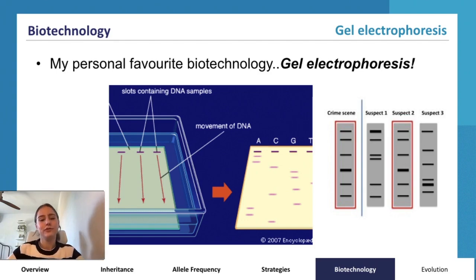So you can think of this gel matrix as a microscopic maze. Molecules will travel through it, but at different speeds depending on their size. You can imagine that a bigger DNA piece will struggle to get through the same pore as a smaller one, and that's the logic being used here. DNA samples are mixed with a loading dye to make them visible, and then these samples are loaded into small wells or slots at one end of the gel.